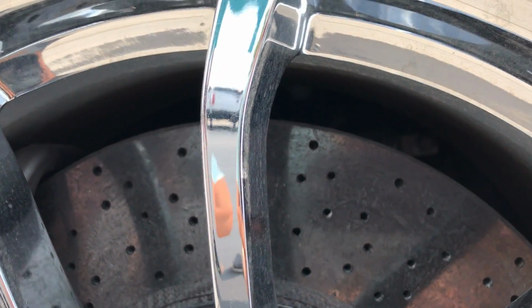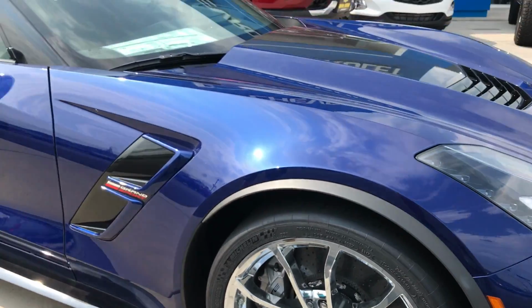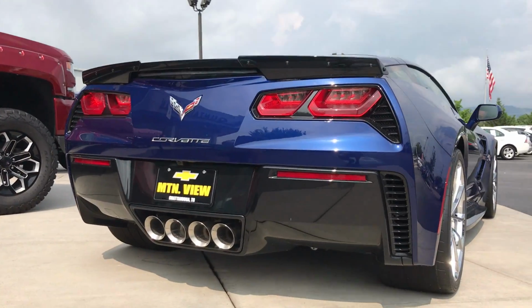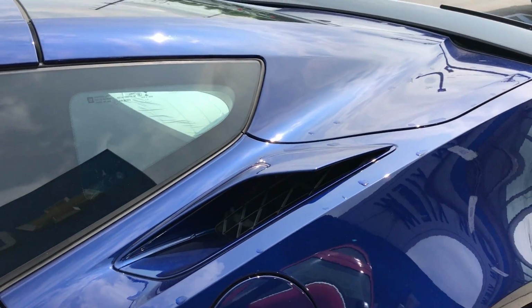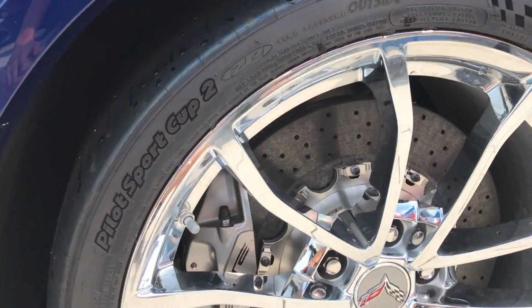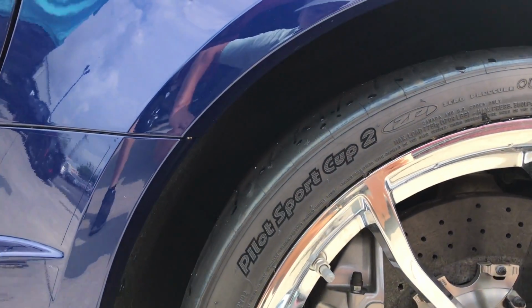Those are rotors. Yeah, them are definitely carbon ceramic two-piece rotors. It's a Grand Sport. Oh, I like that. Stop. Look at this crazy looking vent. You need that rear brake. It's like a scoop vent for them huge ceramic brakes. Something going on there that I haven't heard of, some technology.